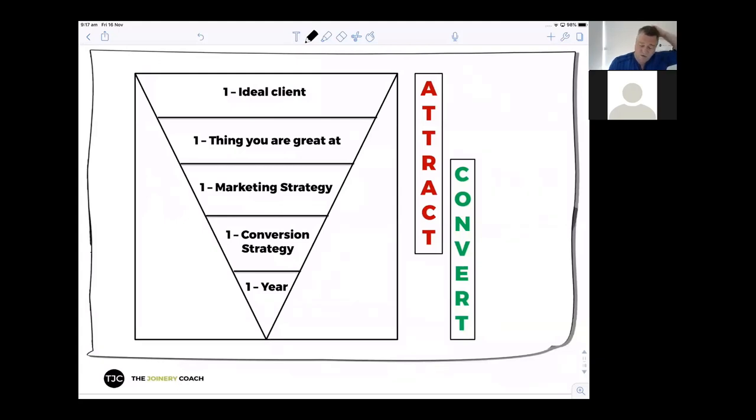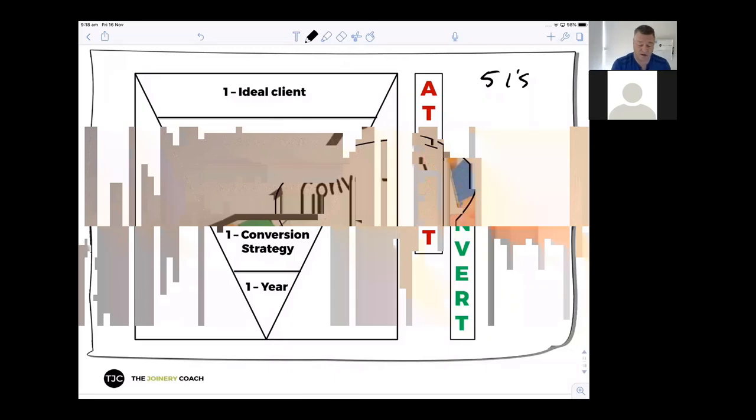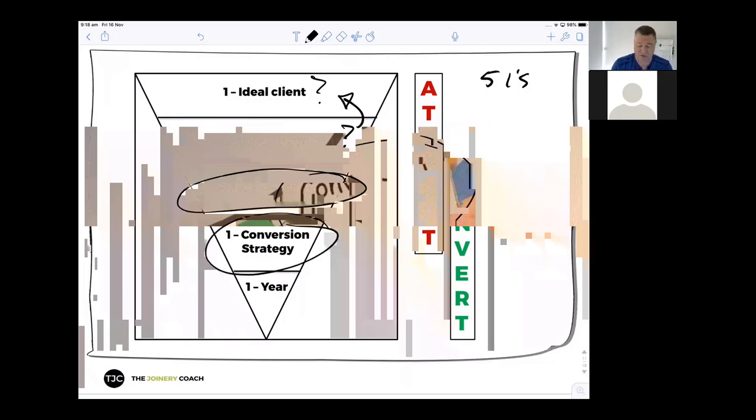So what we do is we start out with, and this is a broad overview, an approach to things that we call five ones. In order for your business to have a system that works really well, you need to be really clear on at least four things. Who your ideal client is, so that when you're quoting, it's attractive to them. And the things that you're great at, hopefully that's what this ideal client actually wants and needs. If what you're great at isn't what your ideal client wants, then we've got a bigger problem. We should have a marketing strategy that attracts perfect clients to you, and then a conversion strategy which will convert them into paying clients.